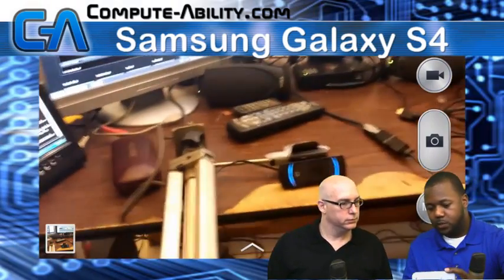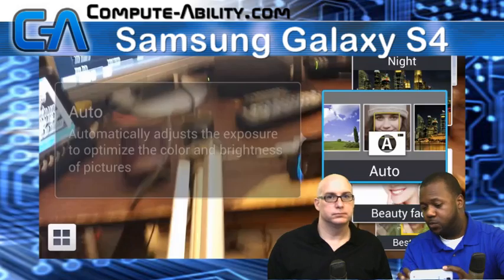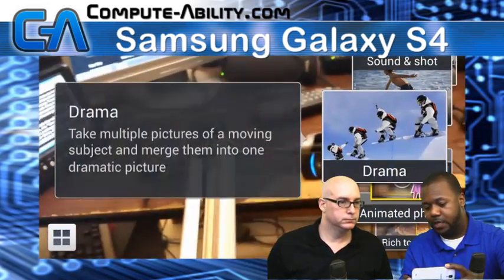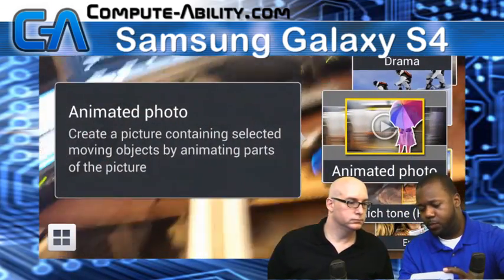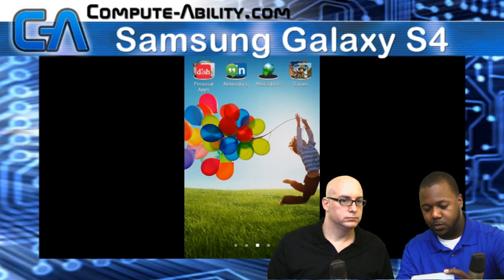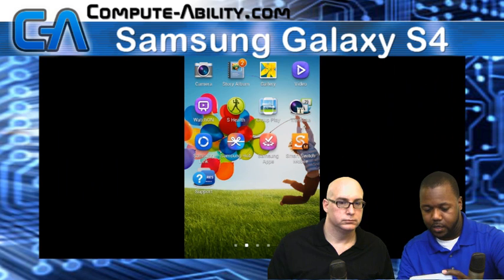So, what else? Anything else? Since we actually looked at these camera modes, there's one I can show you really quickly that I absolutely love, which is the animated photo. I'm going to pull up one real quick, of my nephew, just to give you the aesthetics of what this can actually look and feel like. So I'm going to go into my gallery right over here.